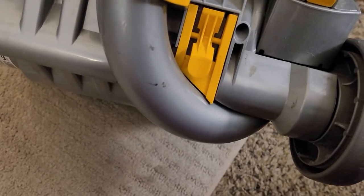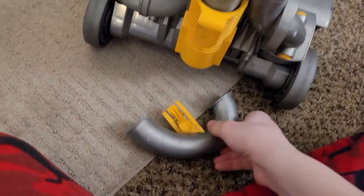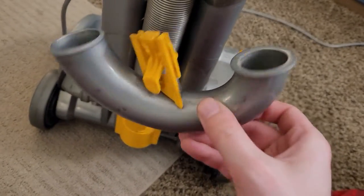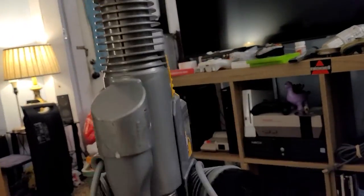Then right down here, you've got the U-bend. This is pretty simple. You can just grab this, boop, and pop it right out. For whatever reason, people feel the need to vacuum up pencils, and they always get stuck right in here. So Dyson calls this a U-bend. I call this the pencil catcher. And that just slides right back up and clicks into place. We've got our wand right here. It pops off with this button, just like that.